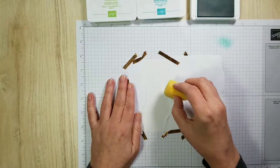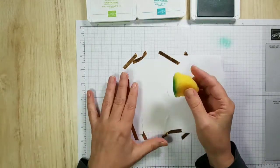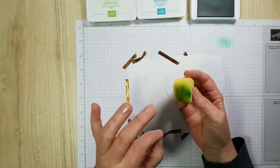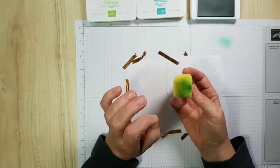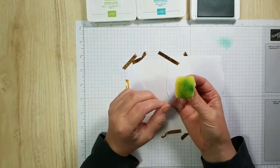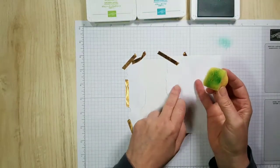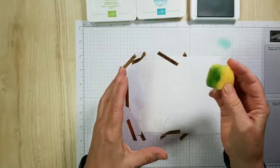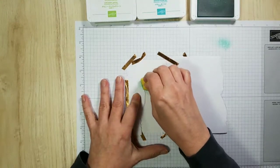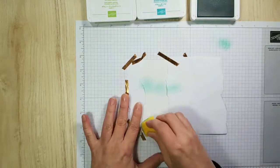Now, when you start stamping, sponging or even using the brayer, start off the page and work your way in. That way, if you have too much ink, you will have already used some off to the side and not end up with a blob. It's making a funny noise, so that's kind of funny.